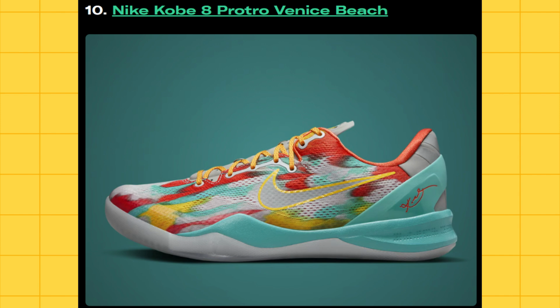So this next article is from Sole Retriever. Again, it's another top 10 list, and we start off at number 10 with the Nike Kobe 8 Venice Beach colorway. So we've got a Kobe Protro entering this list here with Sole Retriever.